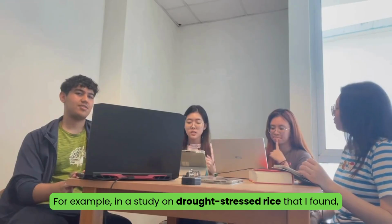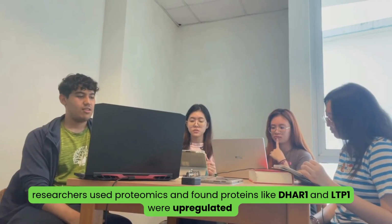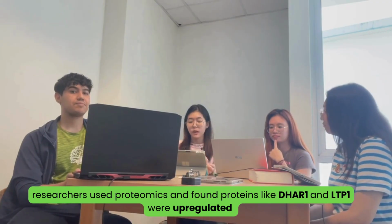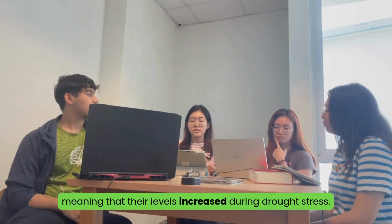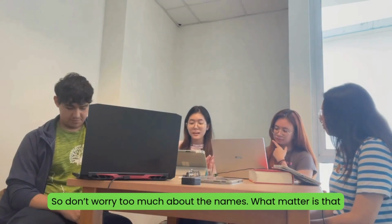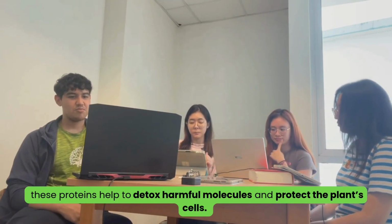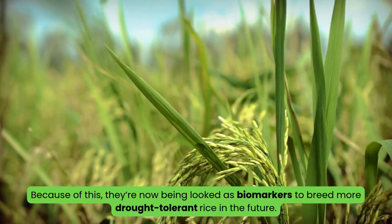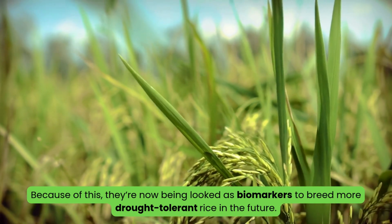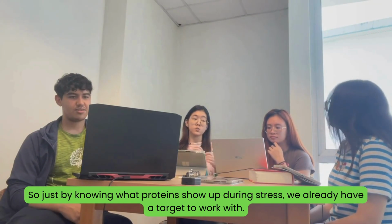For example, in a study on drought-stressed rice that I found, researchers used proteomics and found proteins like DHAR1 and LTP1 were upregulated, meaning that their levels increased during drought stress. Don't worry too much about the names. What matters is that these proteins help detox harmful molecules and protect the plant cells. Because of this, they are now being looked at as biomarkers to breed more drought-tolerant rice in the future. Just by knowing what proteins show up during stress, we already have a target to work with.